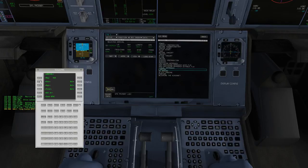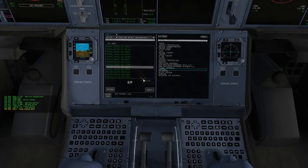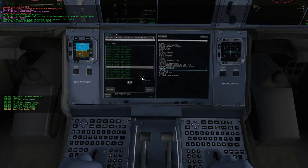Arrival, runway 01 right, STAR. Is the Reaper 3 Lima? Speedbird 1204 Tango, could you repeat that, please? Now I can load it. Reaper 3 Lima for 01 right.